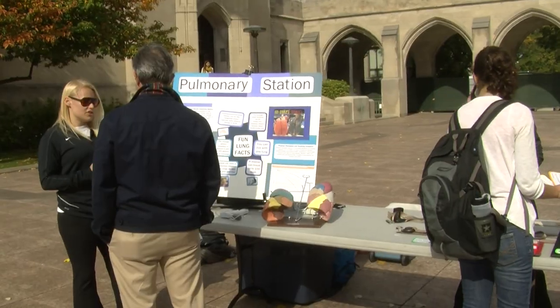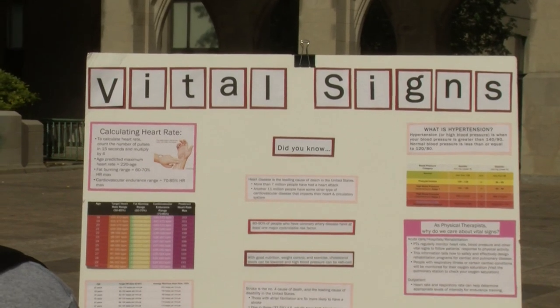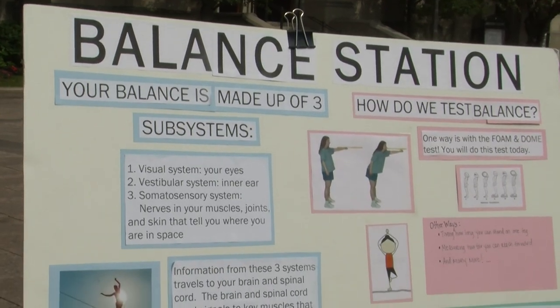So we have a lung health station, a vital sign station, strength and flexibility, balance, and a "name that PT tool" station. So we're trying to show the BU community different aspects of physical therapy that they might not know that physical therapists do.